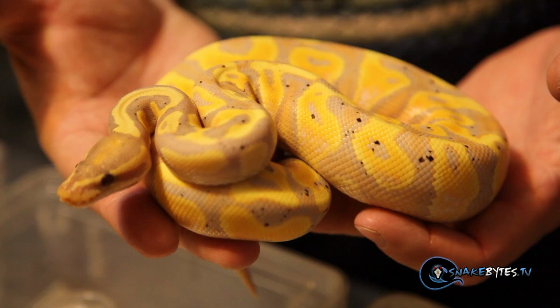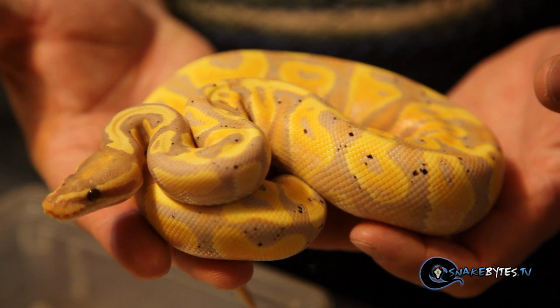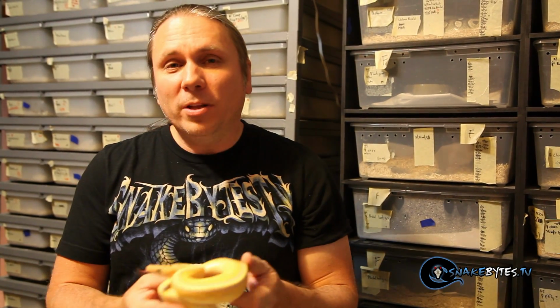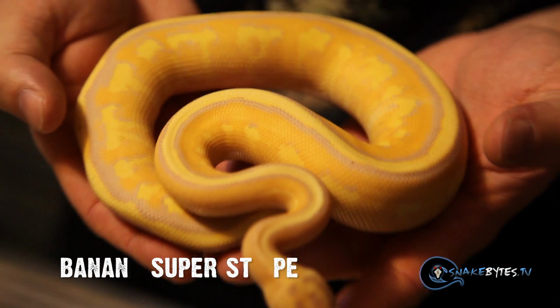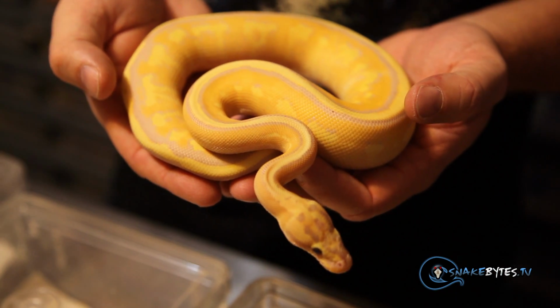I want to start out with this one that's a relatively simple one. This is just a banana yellow belly, but the yellow belly gene really adds a different dynamic to the banana gene. Now, of course, we talked earlier about the complex bred to yellow belly and spectre, or highway or gravel. Well, this happens to be the spectre version of yellow belly, which is a super stripe. So this is a banana super stripe, and holy crap, is that thing incredible. I tell you, that's a beautiful, beautiful combination.